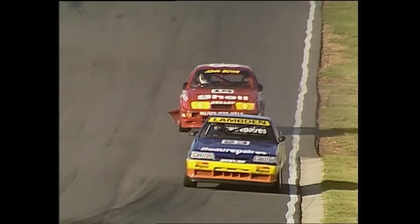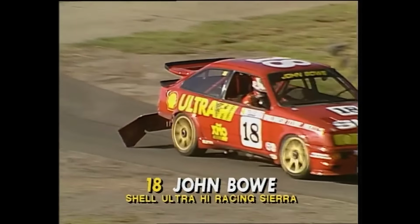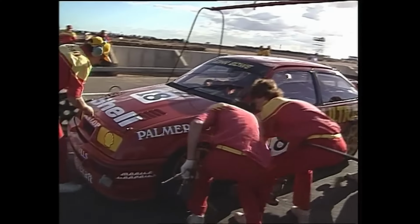Well, here at Mallala, it's not so long. Nobody likes to see the cars getting damaged, and here's a potential black flag situation if John doesn't have to come in under his own volition. There's every indication that the officials will say, no, he's going slow enough, he's not likely to be dragging that around for too much longer. And actually I think he's got alignment problems of his own.